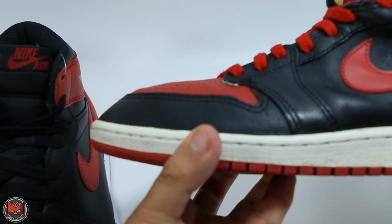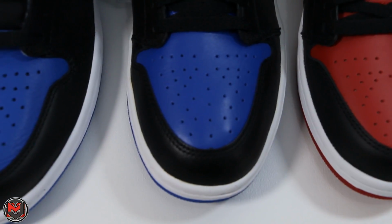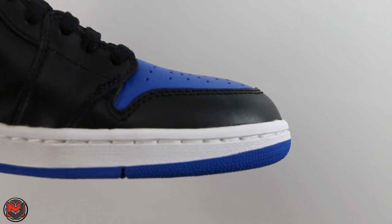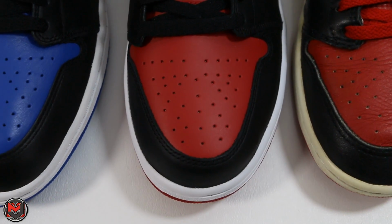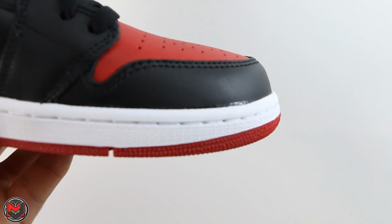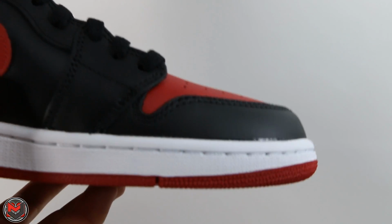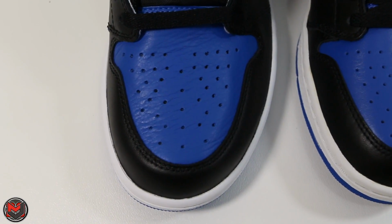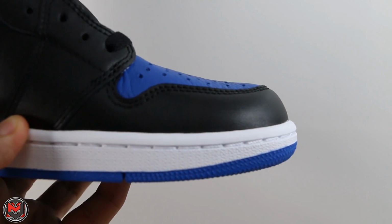And the other side. Here's the 2001 one from the side. Here's the 2013. And here's that from the side. And then the 2017. Top and side.